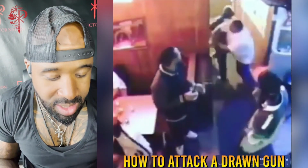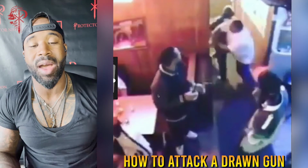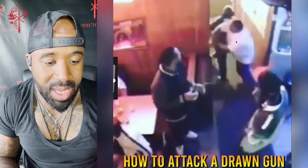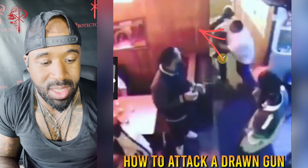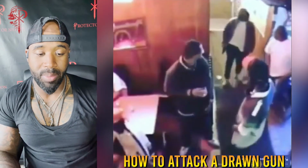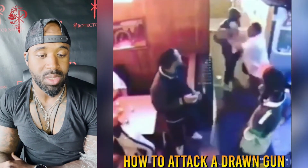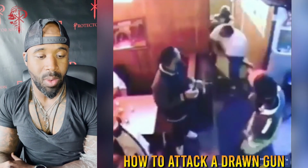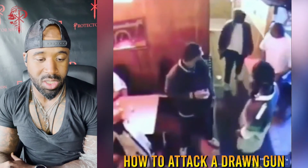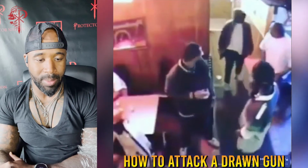Boom. So the first thing he does that is awesome is element of surprise, but violence of action. He violently and aggressively attacks the firearm. Listen, if you have a weapon drawn on you and they are close, like these two gentlemen are right now, one arm's distance, boom, attack that weapon. And he put all his weight into it. It's such a beautiful attack. Attack the attacker, attack that weapon, boom.